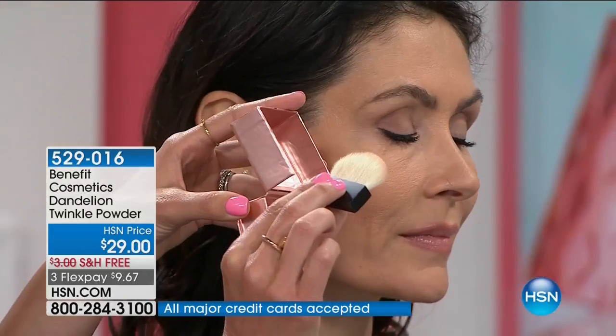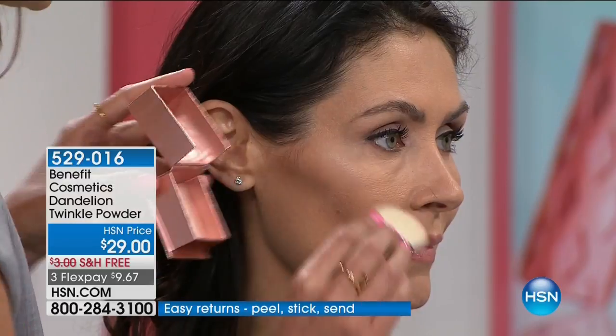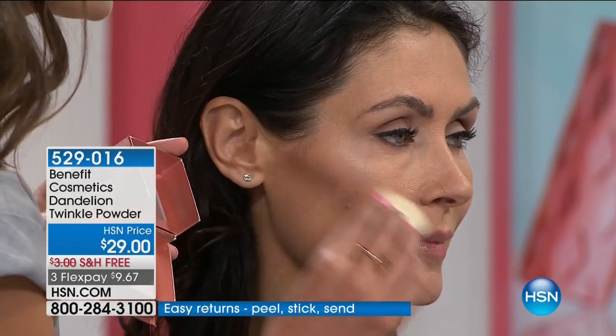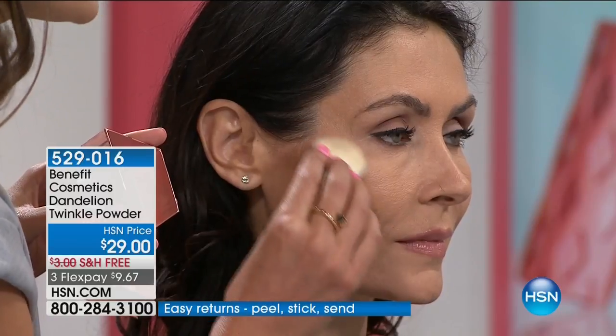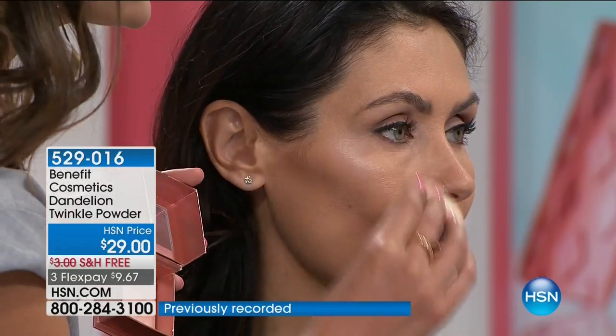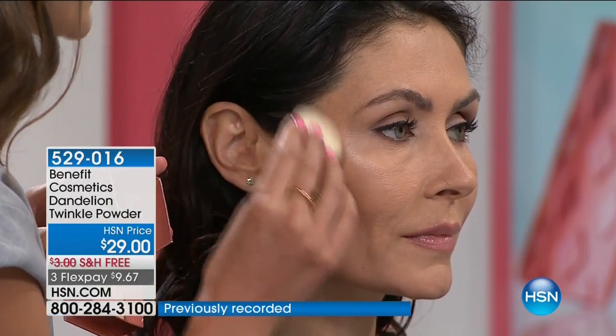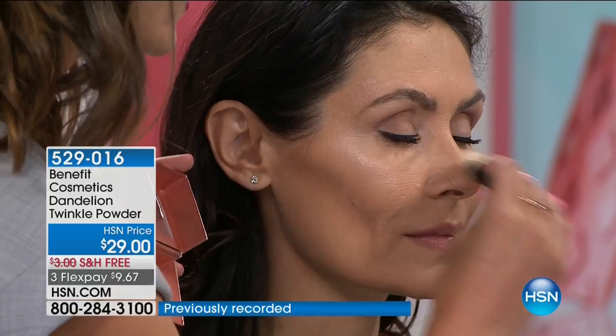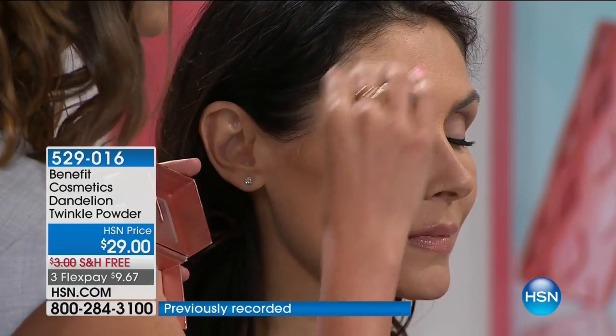right? So now we're going to add that highlight. Show us, Meg. All right, so what I'm doing is I'm taking that Dandelion Twinkle with that brush that it comes with, and I'm just dusting it right on top of Gabby's cheekbones. Remember, we got the Quickie Contour Stick underneath for the contour. And this is the second part of the contour, it's the highlight. I'm gonna go right on her cheekbones and above her brow bone and also right on the tip of her nose.